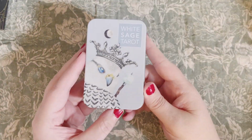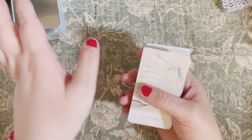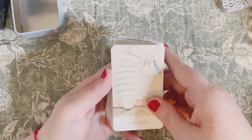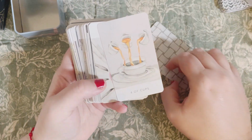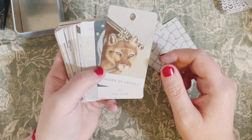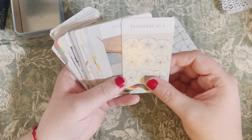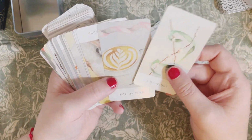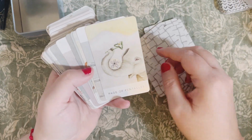The White Sage Tarot in a tin. I've only ever had the tinned version, and I use this one occasionally when I'm in the mood for this color palette, because I would say this isn't my general color palette I like. I think that's the theme of these non-people decks, is these are decks that actually sit outside of my kind of normal style.